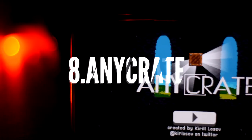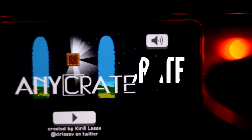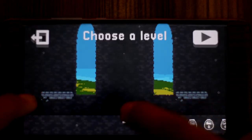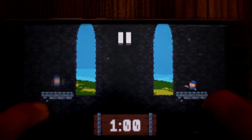Next game is called Crate. Now this game is going to get a lot of explanation, so this part is going to be a little bigger than the whole other part of the video. Essentially in this game you have different levels and you can choose a level. With the AI you have to jump and shoot, that's your goal.